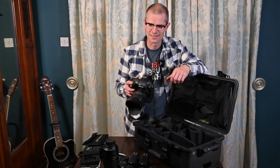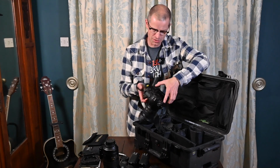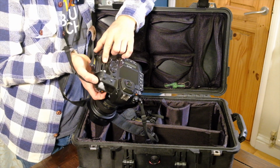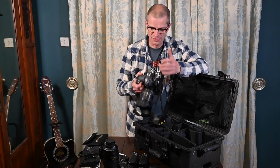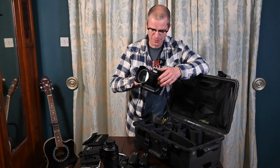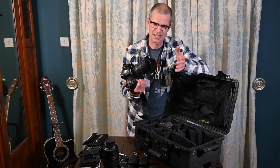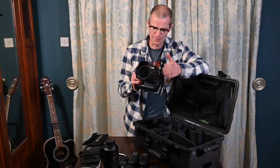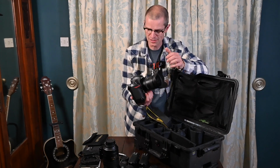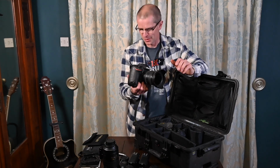That's just ridiculous. You can't outrun it. And because it shoots to twin cards, they are insanely fast as well. You literally can't shoot fast enough to fill the cards and kill the buffer. This camera does everything I want beautifully. The only thing that does make it awkward to carry in some situations is the fact it's quite big and quite heavy. But that's the only drawback, but it is a full-size professional camera, so it's going to be this kind of form factor. That one drawback doesn't outweigh the many, many, many positives of this thing.